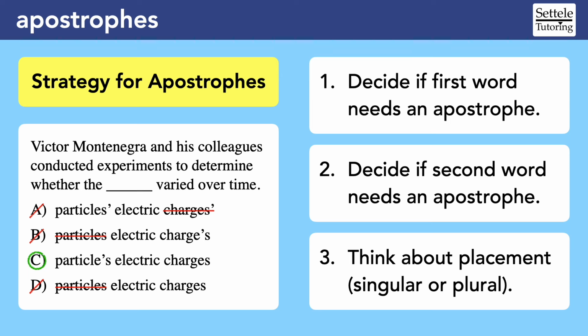We were able to get the correct answer by only thinking about whether each word needed an apostrophe at all, not whether the apostrophe was before or after the S. This type of apostrophe question is very common on the SAT, so saving the singular-plural decision for last will prevent a lot of confusion. If we did have multiple answers left after step 2, then we could think about where the apostrophe needs to be placed for step 3.